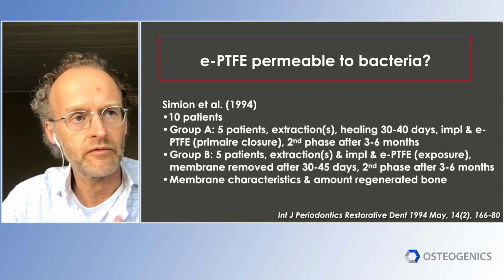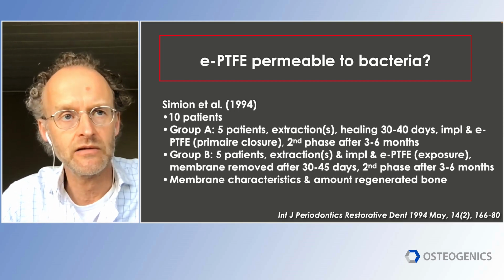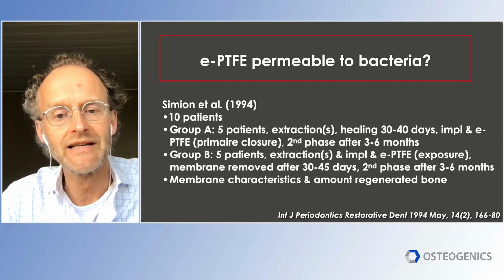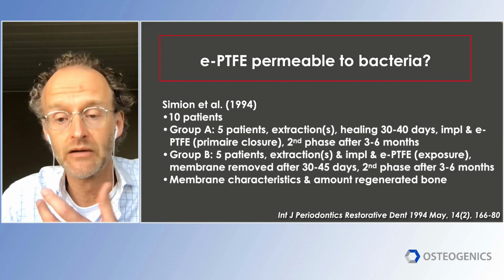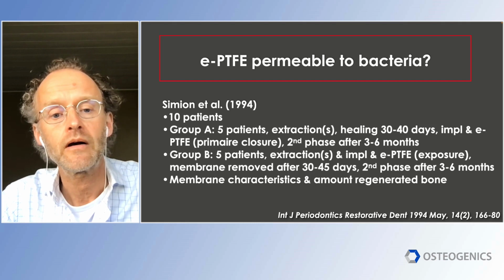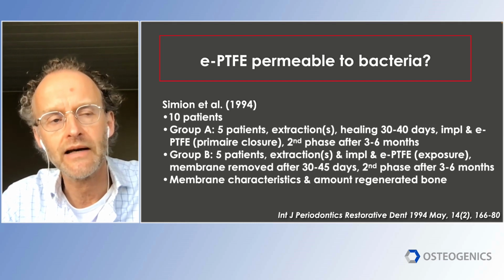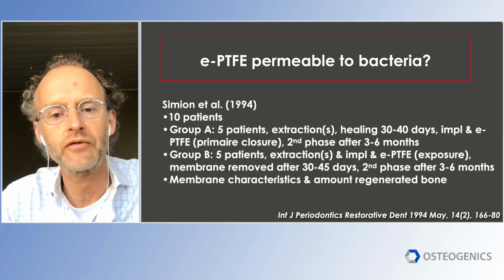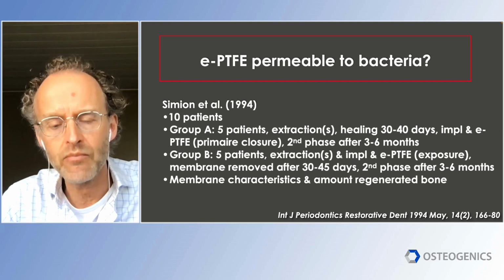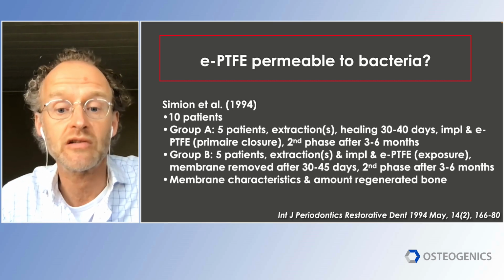While in group B, 5 patients were included, it was more the test group, they did extraction, but immediately placed the implant and covered it with an ePTFE membrane. And of course, they had an exposure of this membrane. And the membrane was removed after 30 to 45 days, and then they let the tissues heal, and after 3 to 6 months, the second phase was done. And they looked at membrane characteristics and also the amount of regenerated bone which could be achieved.